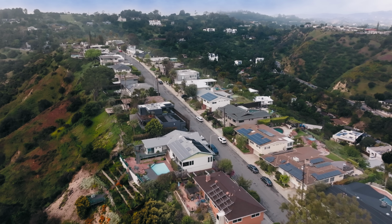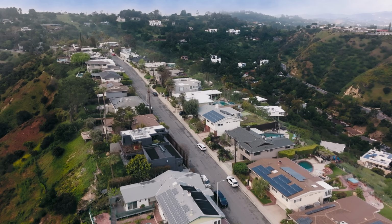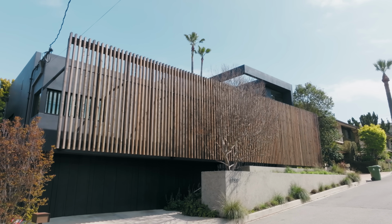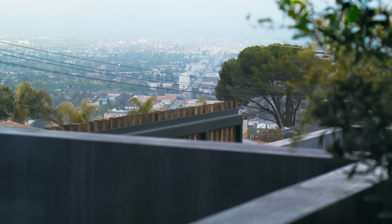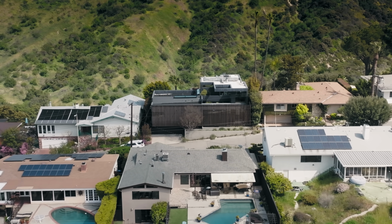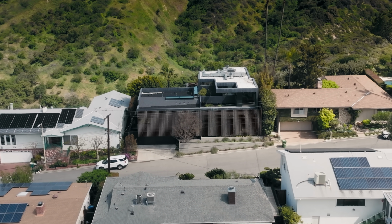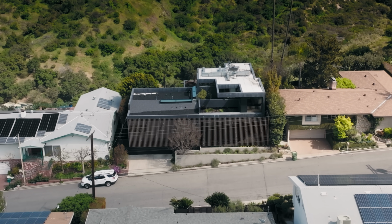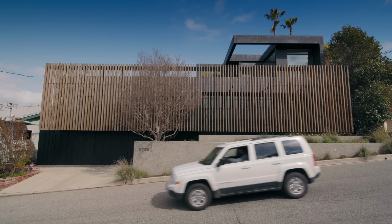What I loved about the property when we found it, it's on the top of a ridge, and the street itself dictates a little bit of how you can lay out the form of the house. The home can be perched above the street level in such a way that you have fantastic privacy, not just on the nature side, but also on the street side. The home follows the slope of the street.